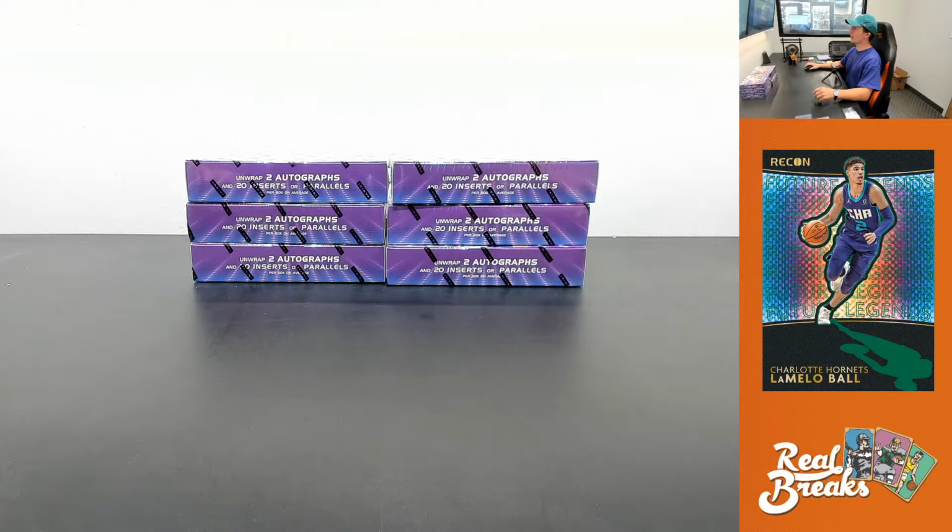We are live with Recon Basketball number 4. This is our half case random. I love this format. Our first part of this case was nasty, so I'm hoping the second half has some more love for us. I know we're missing a bit of rookie autos, so that's definitely what we're going to be trying to find here.